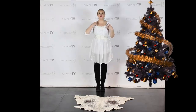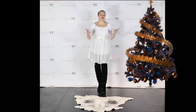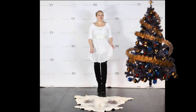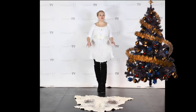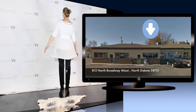The neckline here just matches up so beautifully. It's stunning. Very difficult also to find a white belt. Really happy to tell you we have some in stock right now at the Dakota Chappy store. Love this little double layered situation here. This would be a fantastic little dress to wear on the beach if you're on a beach vacation. But if you're only dreaming of a beach vacation and you're actually living here in North Dakota, you could wear it with the sleeve. All of this and more is available to you at the Dakota Chappy store.